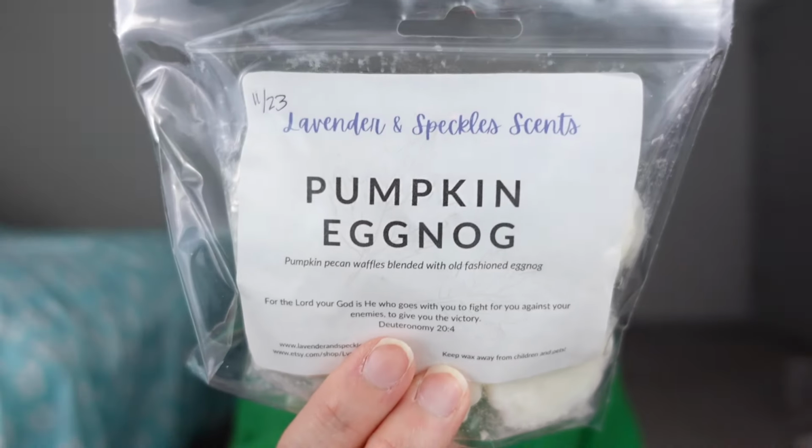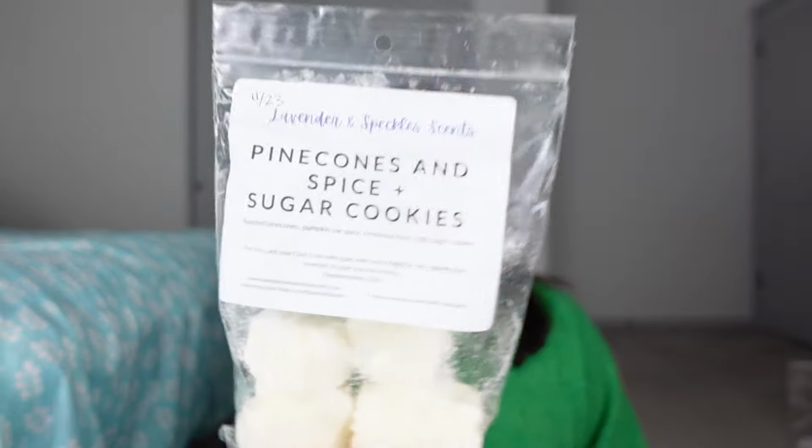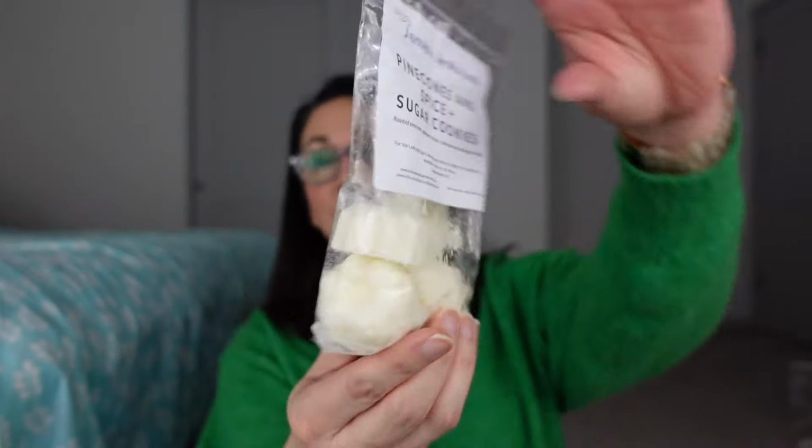Pumpkin Eggnog. Pumpkin pecan waffles blended with old fashioned eggnog. Picked this up in November. Couldn't say no to eggnog. Here we have more pine cones and spice, but this one is with sugar cookies. This is roasted pine cones, pumpkin pie spice, cinnamon buns, and sugar cookies. I have melted about half of the bag, actually, so I did pretty good with that one.